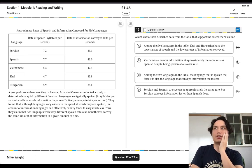Rates of speech and information conveyed. This is how fast they talk, and this is how much info they convey, bits per second. Spanish is hella fast, pretty informative. Serbian's pretty fast and not that informative. Thai is not that informative. Okay, whatever. Group of researchers working in Europe, Asia, Oceania.